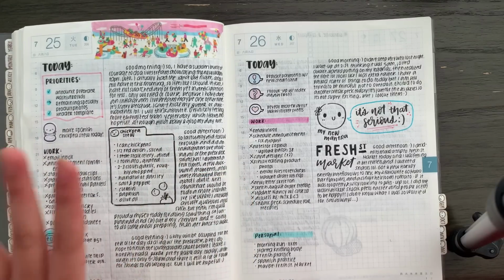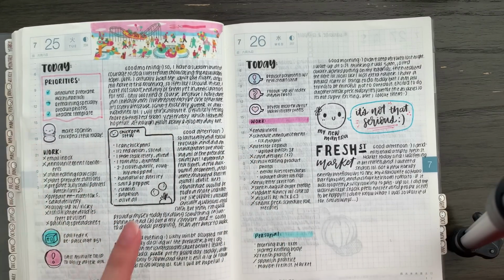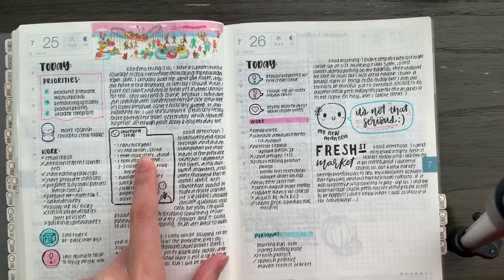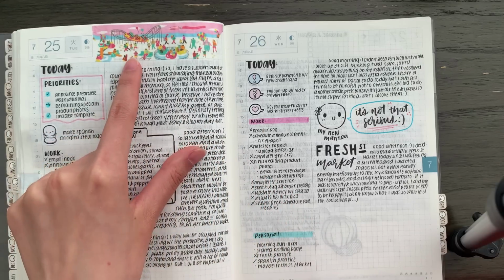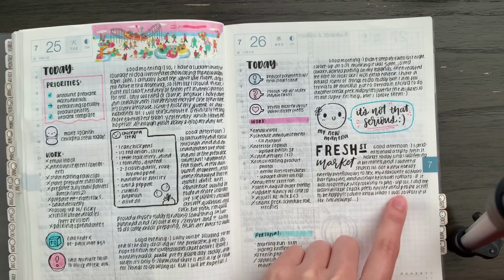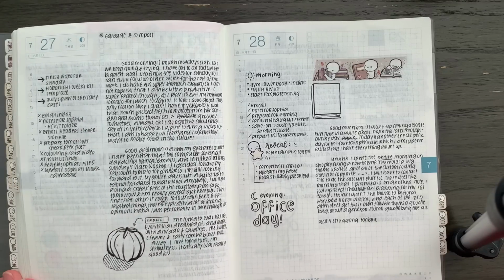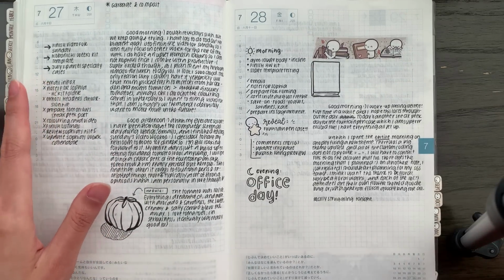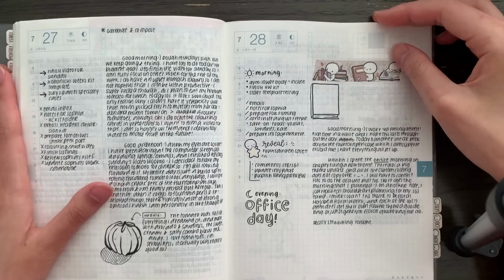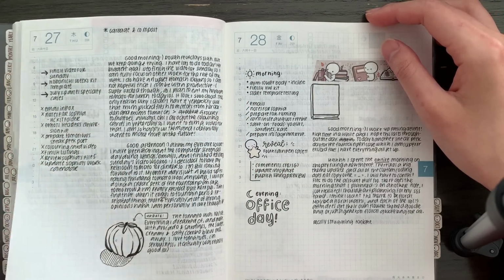Moving on, Tuesday, Wednesday, I did a whole video on this, so I won't talk too much about it. I made a chickpea stew, and I based all of the colors and stuff off of this washi tape. Really love this It's Not That Serious doodle, which is my new mantra. The next day, I doodled an heirloom tomato, and I just realized I didn't write today on the top, which I will do later.